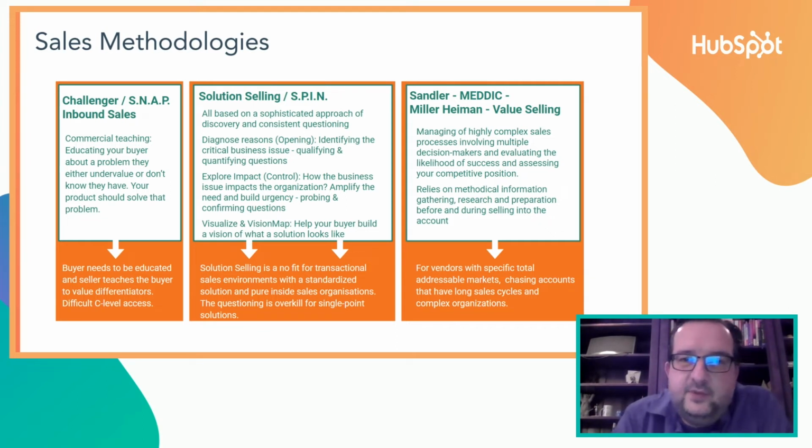It's working or managing a sales process, more a project management role the sales rep has here in a more high complex sales environment with multiple decision makers and with an assessment of several competitive solutions. It's a methodical way of gathering information and researching and preparation. It's often used by vendors with a specific addressable market or going into verticals, usually trying to close business with long sales cycles and in complex environments.